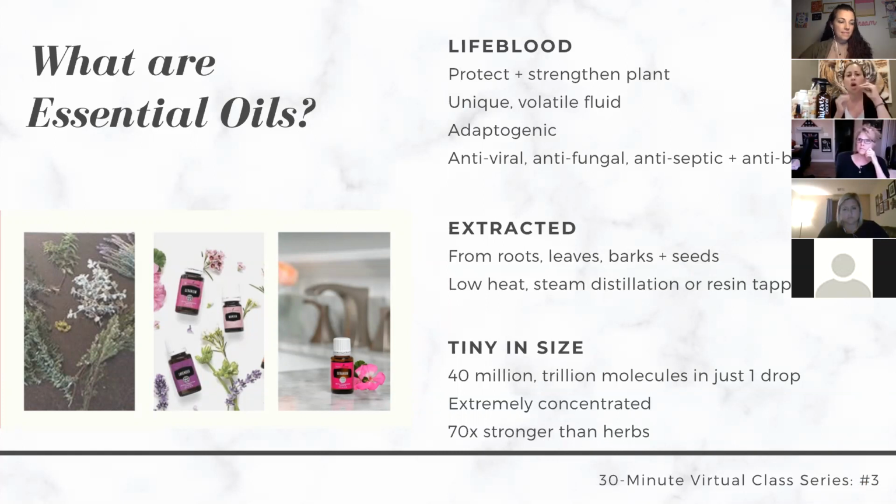And essential oils are tiny in size. This is what makes them so unique. They have 40 million trillion molecules in just one drop of an essential oil. So they're extremely concentrated. They can cross the blood-brain barrier, so important. And they are 70 times stronger than herbs.